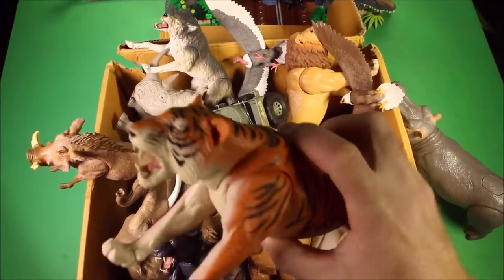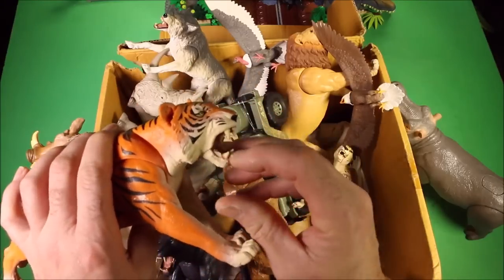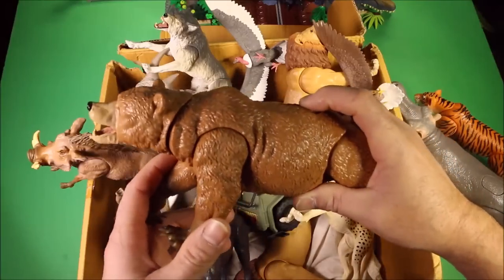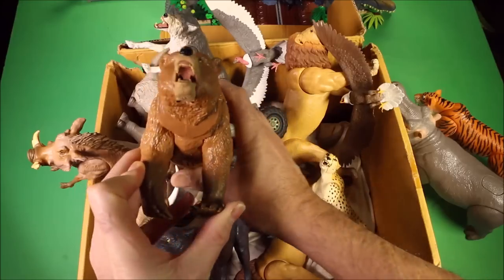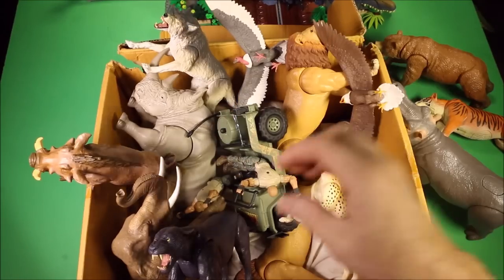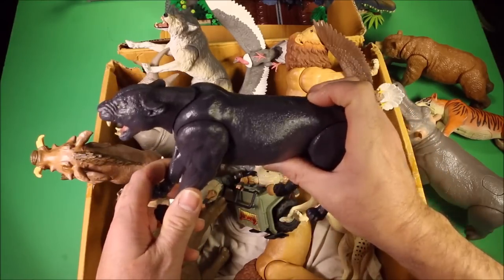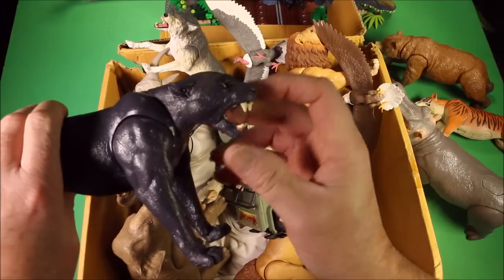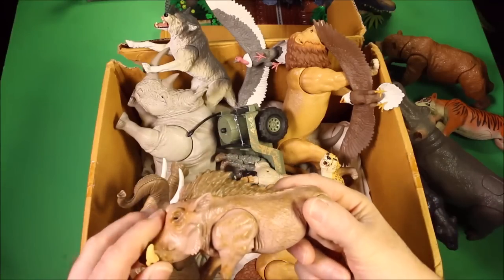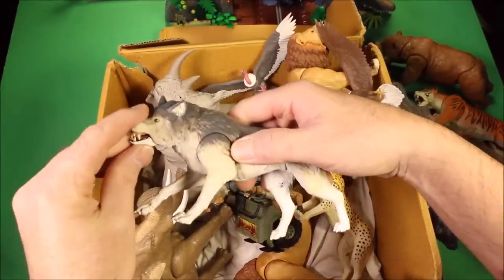And then our next one is the Jumanji 3 tiger. And the big Jumanji 3 bear. The Jumanji 3 Wild Boar. The Jumanji 3 Wolf.